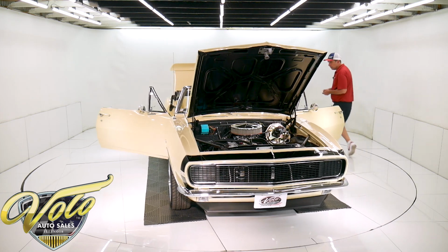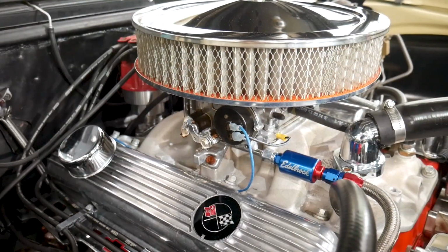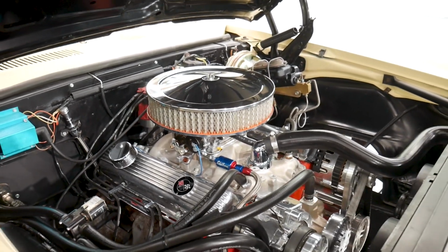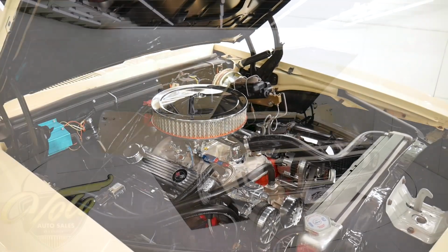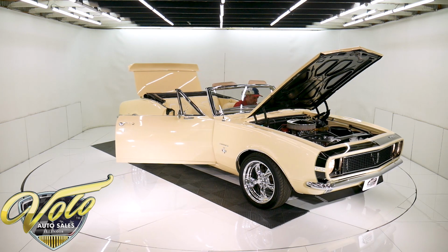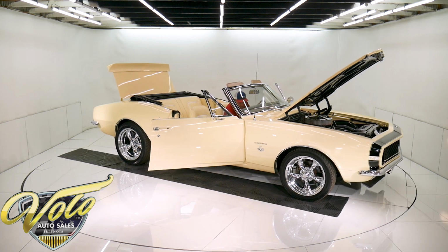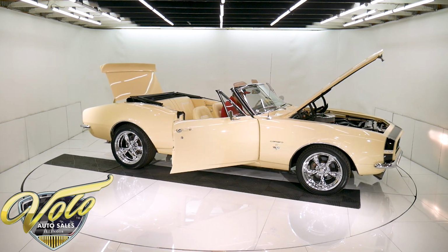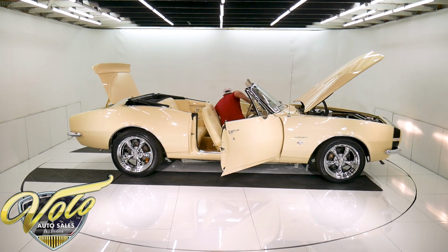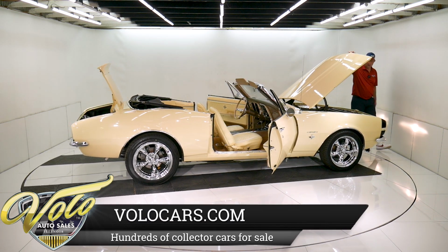Okay, we're going to start it up. Dash lights are working, the light in the console works, gauges all seem to be working, tachometer, the mirror looks new. Headlights obviously open.